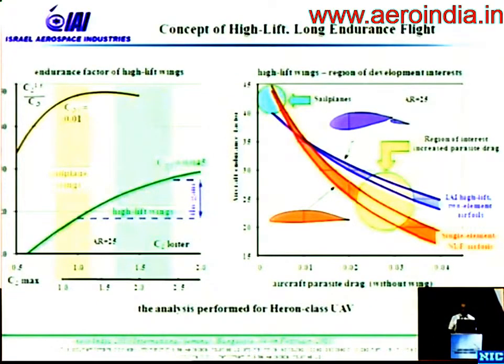Let's go to the analysis. One of the main aerodynamic factors for a tactical UAV is endurance. We do not analyze the engine parameters, the fuel, and the structure today, only aerodynamic parameters, and the main aerodynamic parameter is the aerodynamic endurance factor. Because of the exponent 1.5, the lift of the aircraft becomes the most important parameter, even more than initial drag.